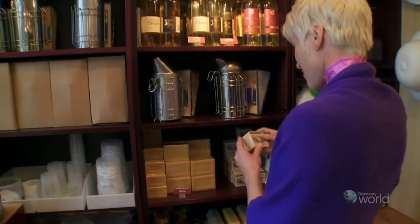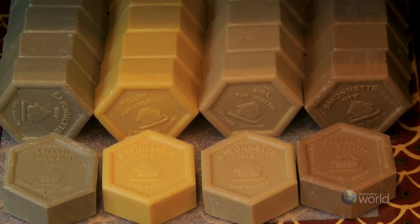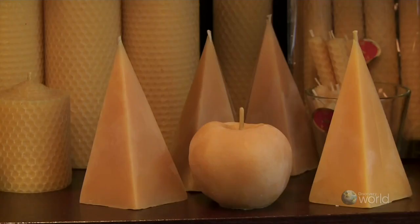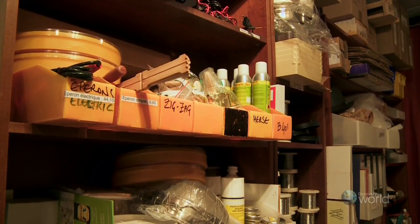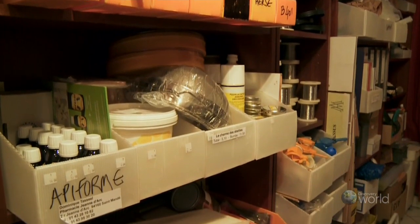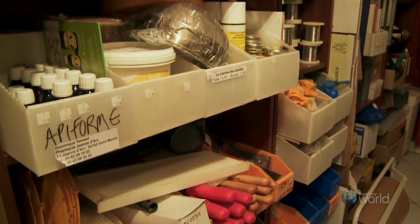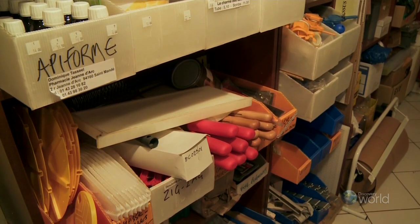Alongside the honey, Les Abeilles also sells great-smelling soap, candles, sweets, and beeswax. For your health, don't forget to try a variety of propolis products, a natural antiseptic produced by the bees. In Paris, there are nearly 500 hives used by amateur beekeepers. Les Abeilles sells all the necessary equipment to take care of these hives, including traditional beekeeping outfits.